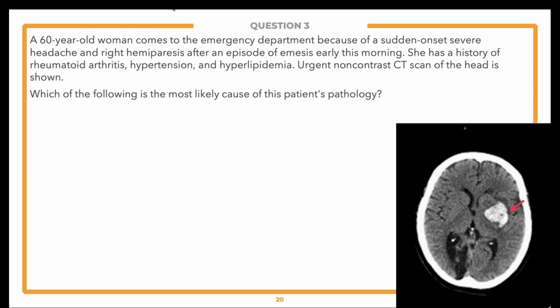A 60-year-old woman comes to the emergency department because of a sudden onset severe headache and right hemiparesis after an episode of emesis early this morning. She has a history of rheumatoid arthritis, hypertension, and hyperlipidemia. Urgent non-contrast CT scan of the head is shown. Now, which of the following is the most likely cause of this patient's pathology? Take a look at that CT, come up with some answers of your own as I turn it over to Abraham.